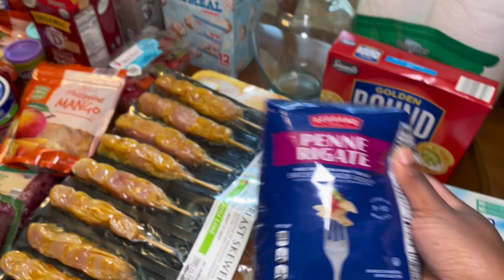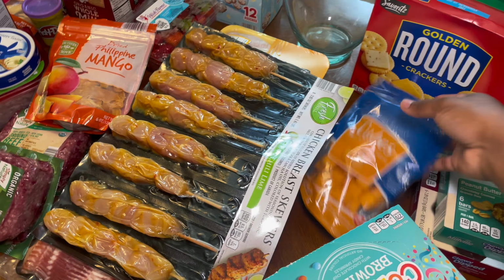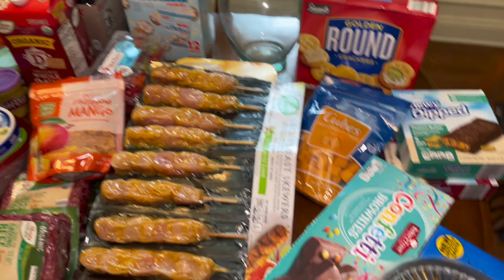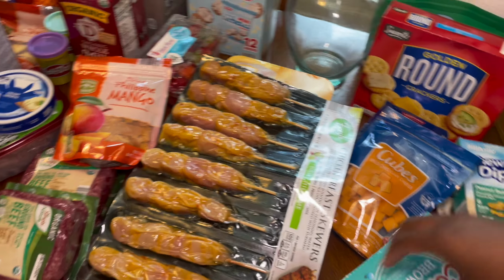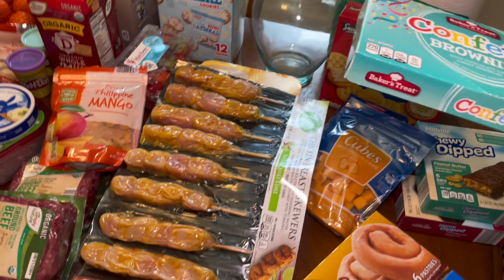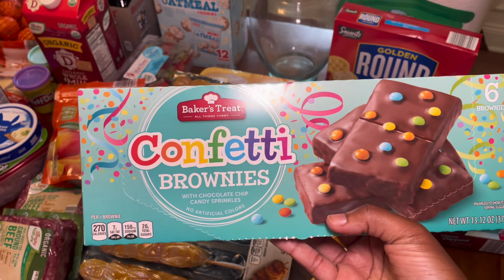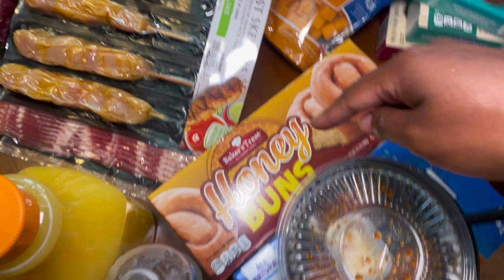I got some pasta. I got some cheese cubes. I have one of my youngest son, he loves cheese just like I do. I love me some cheese. Like, I don't know if I'll ever be able to let cheese go. I got some of these confetti brownies. I got some honey buns.